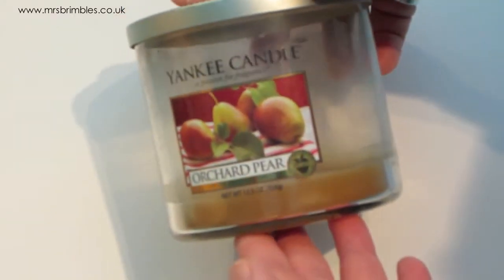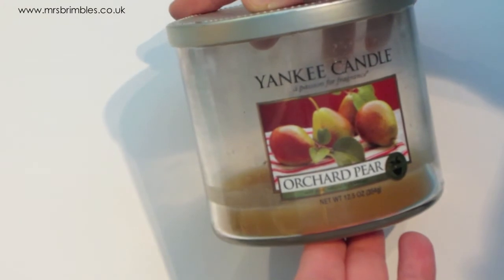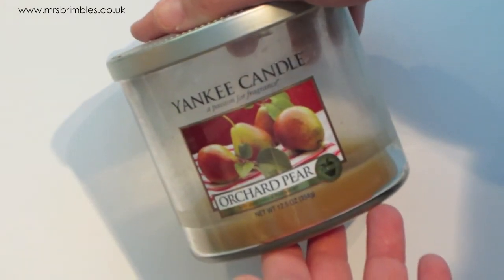And last but not least, this is a candle, but I didn't know whether to include it in this. Other YouTubers I watch include candles in their health and beauty favourites, so I thought I would too. It's a Yankee Candle because Yankee Candle is my favourite brand of candles, and it's the Orchard Pear. It's just lovely. It reminds me of harvest, the summer fruit harvest. And I'm really sad that it's all gone, but I've really enjoyed using that.